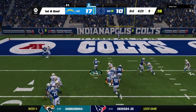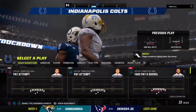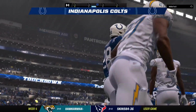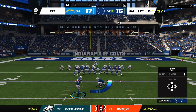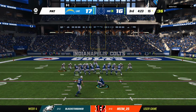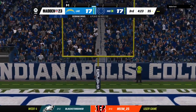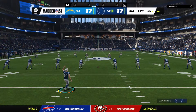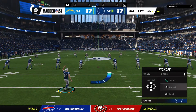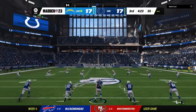They'll run here with Taylor. And he'll get into the end zone. Touchdown, Indianapolis. Jonathan Taylor, his second rushing touchdown on the year. And the Colts are an extra point away from evening this one up. Point after, right down the middle. And that will level the playing field at 17 all. So all square here in this third quarter as the kick's away.